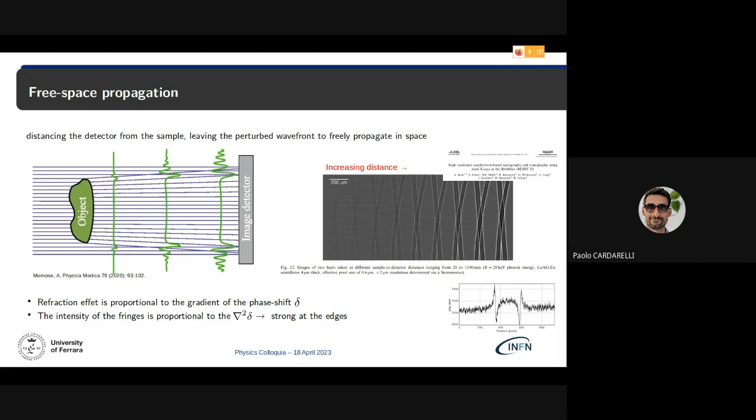And the first one, which is maybe the simplest one, is the so-called free space propagation. The idea in free space propagation is quite simple, in principle, and is to just distance the detector from the sample. So you have a sample here and, let's say, a plane wave incident on your object or your sample. And what you do, you take the detector and you move it away.